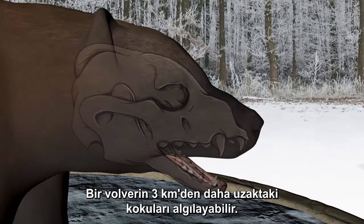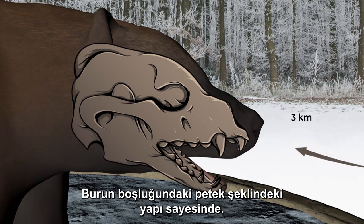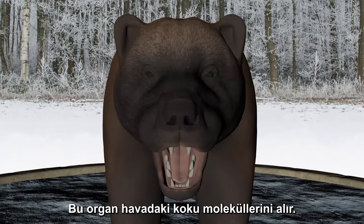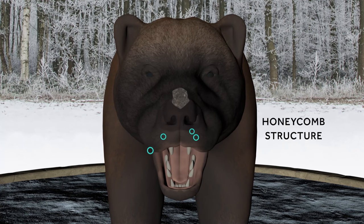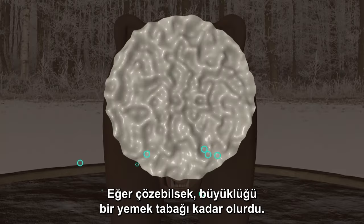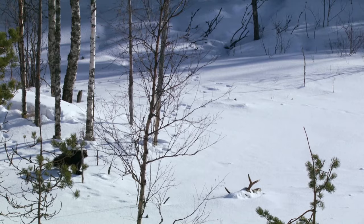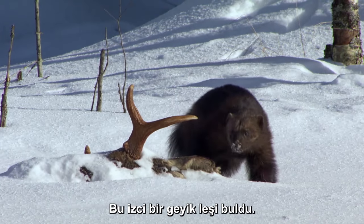A wolverine can detect smells from farther than 3 kilometers away, thanks to the honeycomb-shaped structure in its nasal cavity. The organ picks up scent molecules in the air, and its shape maximizes its surface area. Unraveled, it would be almost the size of a dinner plate. This tracker has found a deer carcass.